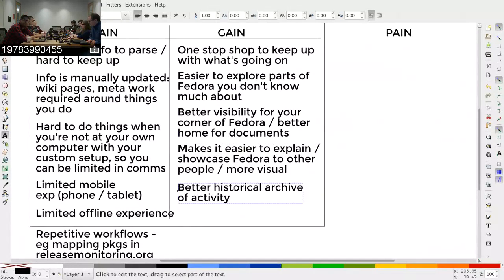And it's also, I would say, a cross-functional historical archive, if that makes sense. You don't have to go to separate things.